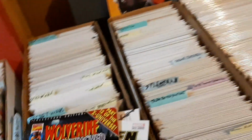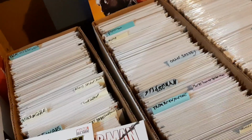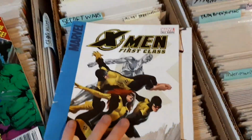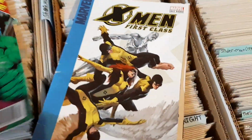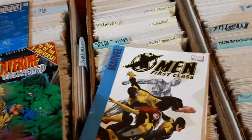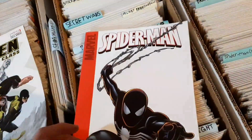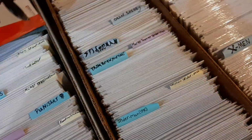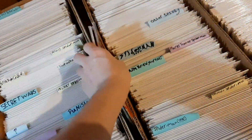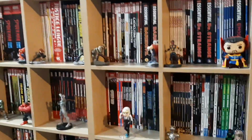I have this stuff that I always forget about because I don't put it on my shelf anymore. This is good stuff. I've had a lot of this since I was a kid. X-Men First Class. This is awesome, and I loved it as a kid. I read it over and over and over. Wolverine Unleashed, some classic reprints of Wolverine stories, and Spider-Man Black and Blue has some classic Spider-Man reprinted in it. Anyway, those books. Should probably put those in there so they don't get bent. Anyway, so I'll see you over in the manga collection.